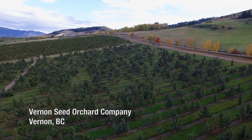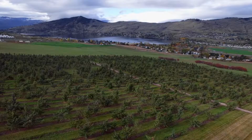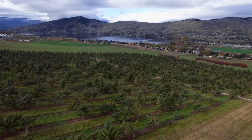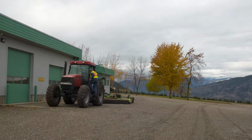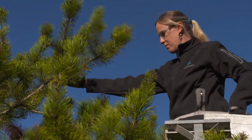At Vernon Seed Orchard Company, we produce A-class seed for reforestation in British Columbia. At this site, we have 210 acres of lodgepole pine, Douglas fir, and white spruce trees. We have 5 full-time employees, but in August, during our harvest, we employ 40 to 50 cone pickers. The COR management program through AgSafe is a way to have best practices. It goes above and beyond the status quo. It's a great annual way to have a report card on your safety program.